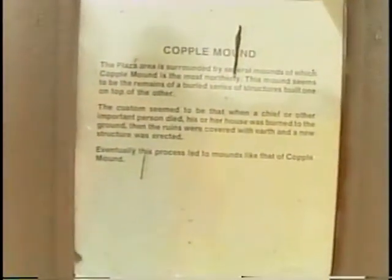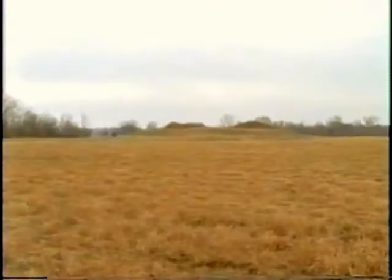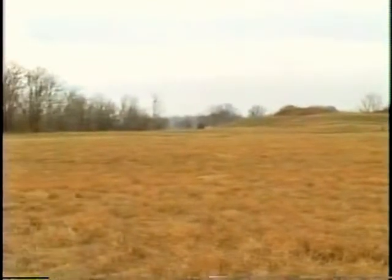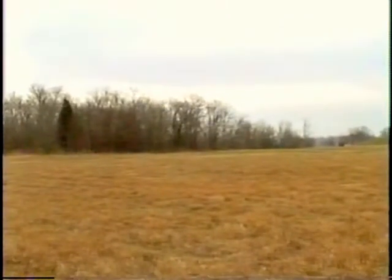I'm at the Copple Mound, as you can see here. I believe this is another temple burial type site, and it's right there. In relation, there's another one down there. I'm turning left here. There's the last mound I was at there, the 3 together. The reference point is right through there. The other mound is over. First mound we went to is over that hill right there.